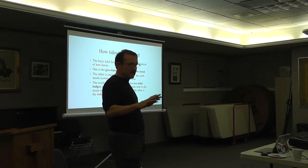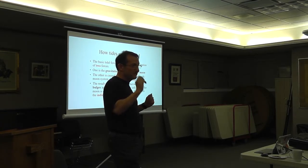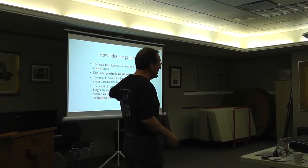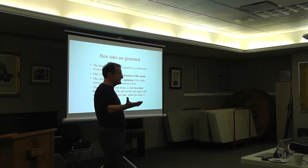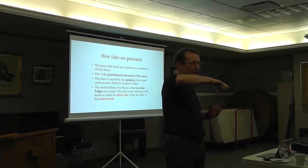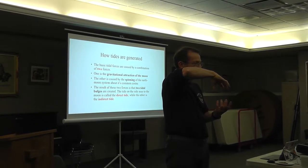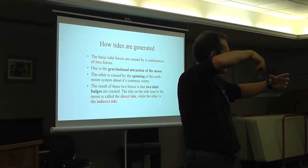The bottom line is you don't have to understand the physics. You need to realize that there are always 2 bulges due to the moon. Does that make sense? There's one facing the moon and one facing away from the moon. We call the one facing the moon the direct tide, and the one on the other side the indirect. And the tides don't move around the Earth. What's actually happening is that the Earth is spinning inside the bulge. Does that make sense? Because the moon's creating this bulge, and the Earth is spinning inside it.